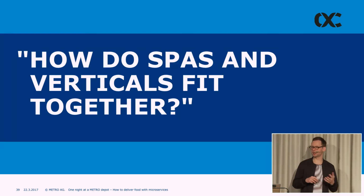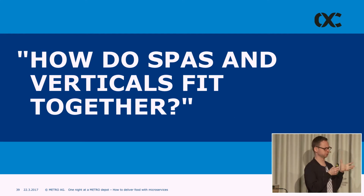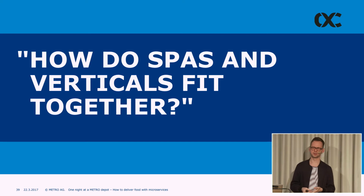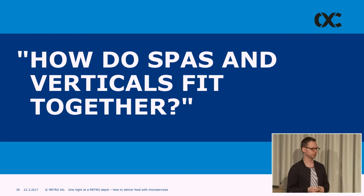So how do SPAs and verticals fit together? On one side, SPA, single page app, is one page, right? So everything a user sees should be one page. That is a simplistic model of thinking about it. But in the end, if you have verticals, that comes with a lot of consequences.